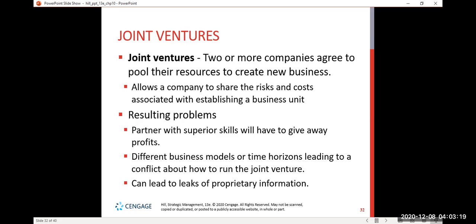Another problem would be different business models. The joint venture partners may have different business models or time horizons, and problems can arise if they come into conflict about how to run the joint venture. So if there are different ways of managing their organizations, these kinds of problems can disintegrate the business and result in the failure of the joint venture. A company that enters into a joint venture runs the risk of giving some important company-specific information, some proprietary knowledge, to its partner, which might then use the new knowledge to compete with its other partner in the future. So these are some resulting problems of the joint venture as well.